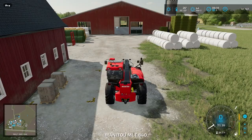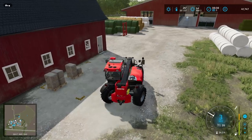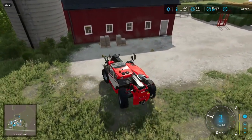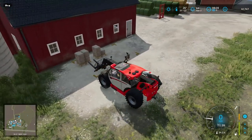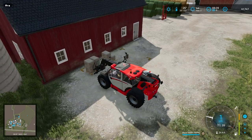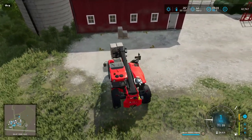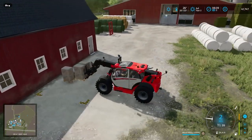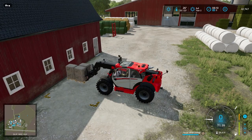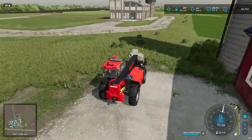But first of all, let's jump into this telehandler over here and move these pallets of wool to the spinnery. We'll have another, I don't know, maybe 1,600 liters in there, so that will keep the production going. Then we can move two bales and put them in the sheep feeding area, so they will have food and keep going, and I won't have to worry about them. And then we can start the harvest.